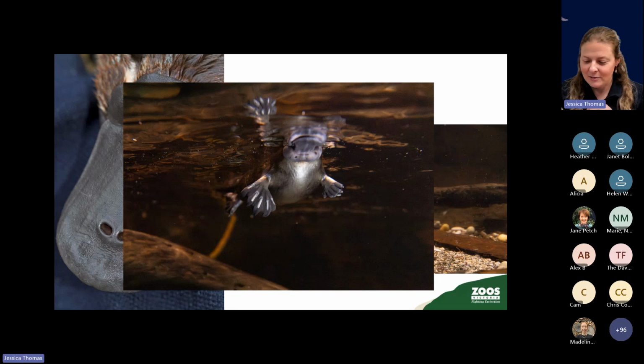So if any of you live with somebody who's constantly going to the pantry every 10 minutes looking for a snack, that is exactly what a platypus is doing throughout their whole active period. So while they're on the surface there as well, they're having a bit of a chew. This is also where they can take a breath and then they'll head back down again.